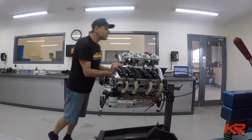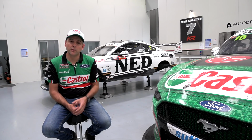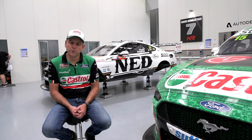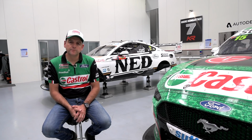So now that we're back, I reckon 90% of what we're doing here and the guys in the engine shop are doing is just servicing all of the parts that we did use and working out all of our ordering and building to get through next year. So there's a little bit left to do in the engine development, but we're pretty much there now.